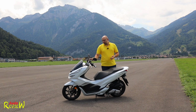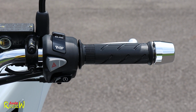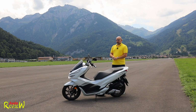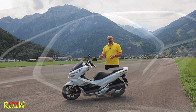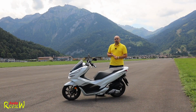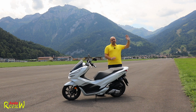Electric starter, we have hazard lights, which actually only work when you have the key inside, obviously, otherwise the battery will drain. Horn, blinkers, light and high beam. Mirrors I like, are pretty good. Dashboard is an inverted LCD, so you have black background and white writing. You have a trip computer, one trip computer, total mileage as well as fuel consumption. Fuel consumption I had was 2.8 liters maximum on this highway run.